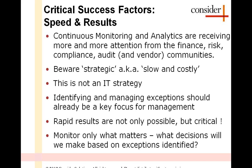Key point here is continuous monitoring is getting a lot more attention. I think the audit committee and the board are much more aware of this than they were before. Risk, compliance, finance, and of course the external communities. I do think it's important. We have a lot of discussions where this becomes a strategic discussion, and you have to be careful, because that euphemism is slow and costly. This is not an IT strategy. It's a strategy for performance improvement in the business, whether it's in finance or operations or procurement or whatever.